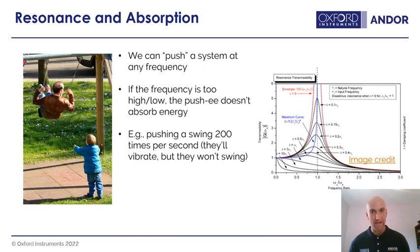So we're the electric field. He's part of the molecule or the whole molecule, or something that responds to the electric field of light, of electromagnetic radiation, that's cyclically switching directions. So for example, if we were to push a child on a swing at 200 times per second and go brrr, like a hummingbird, they're going to vibrate, they won't swing, they won't pick up any more energy over time. They'll also probably be very annoyed.